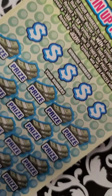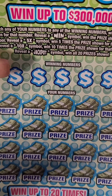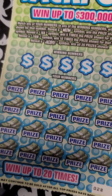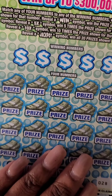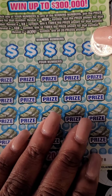Okay, y'all, this is an instant jackpot. If we see the jackpot symbol, we win all 20 prizes. The jackpot symbol would win all. You see the win symbol, and you win that prize. It's a 5X or a 10X also. Could be on here. I say on here.